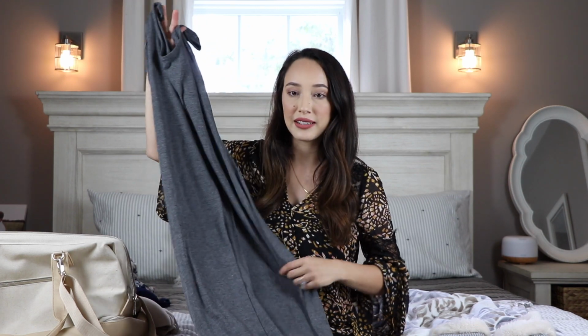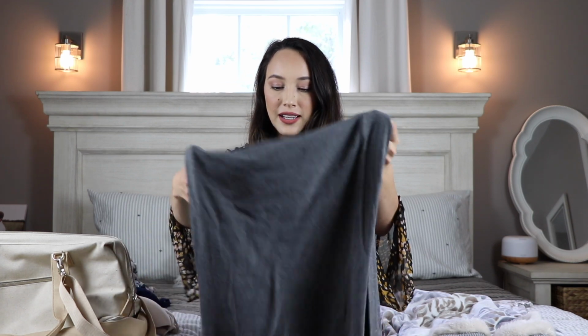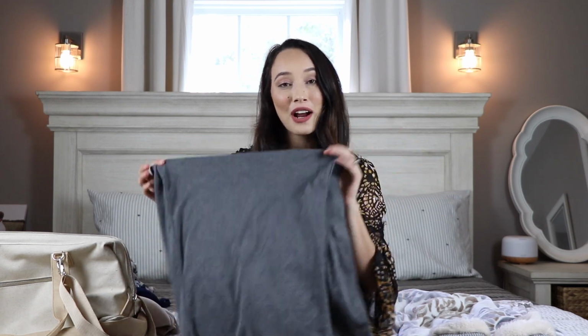So I'm just bringing this tank dress just because I know it's going to be comfortable. If I have a C-section and I have an incision, it's not going to aggravate it. And my daughter's going home outfit does have some gray in it, so it will kind of match in a way. Even though that wasn't the exact reason why I picked this up, it works out pretty well.